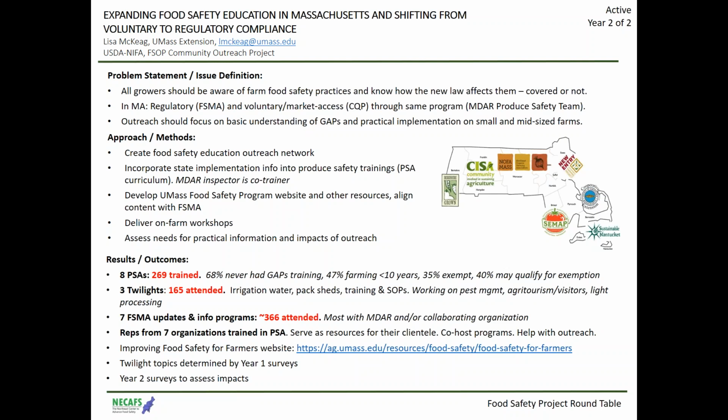So there's definitely the potential for confusion about where a grower might fall between those voluntary and regulatory scenes, and a lot of the same acronyms are thrown about and used in both cases. And so I think the need for a really consistent message across the state is what we recognized and what inspired this project.